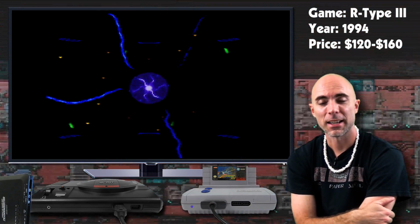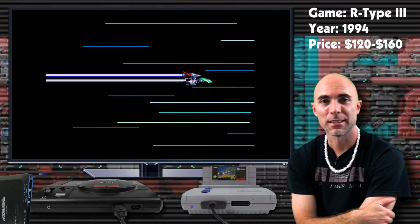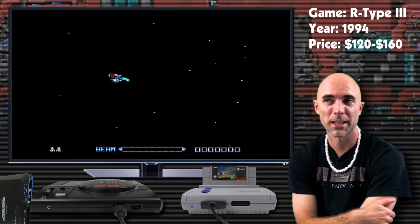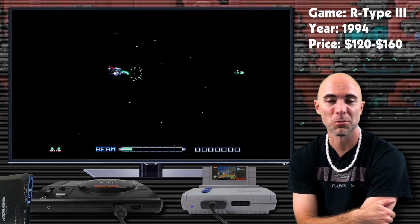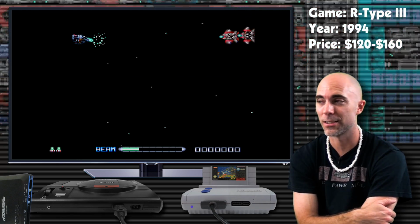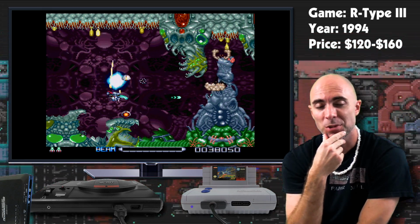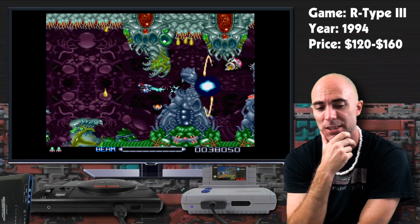And I went to the guy and I lowballed it. It goes for around 150 on eBay right now. For a loose card, I got it for a little over 80 bucks, which is still stupid expensive. But let me tell you something. R-Type 3 is awesome. It was released in '94, so a little later in the life cycle.